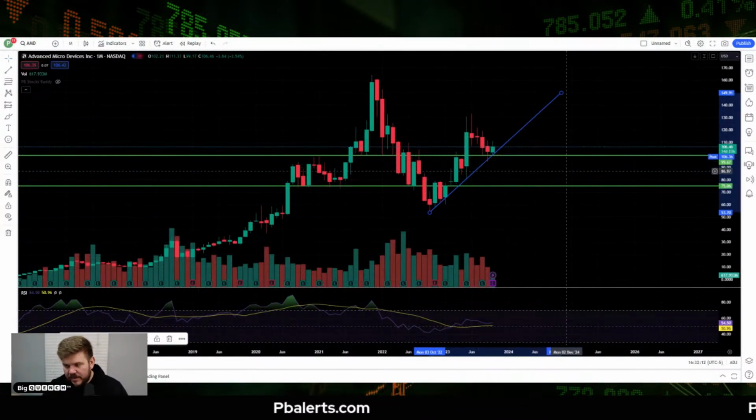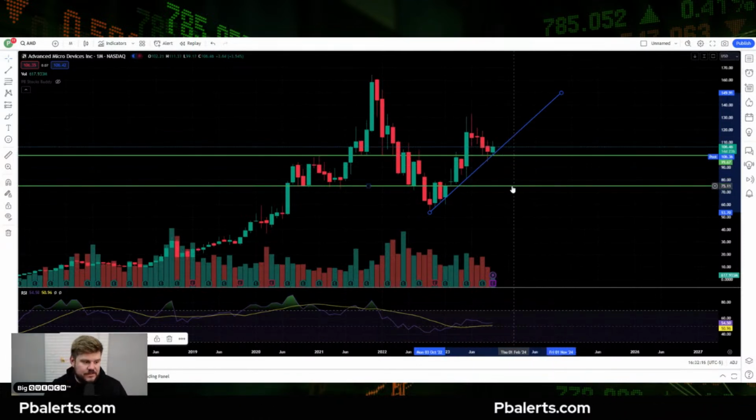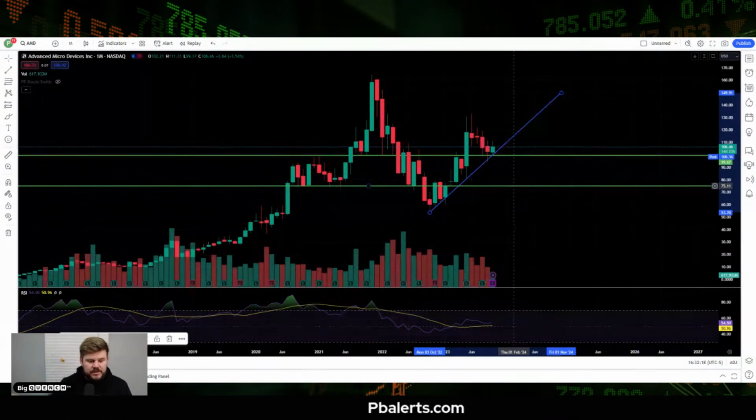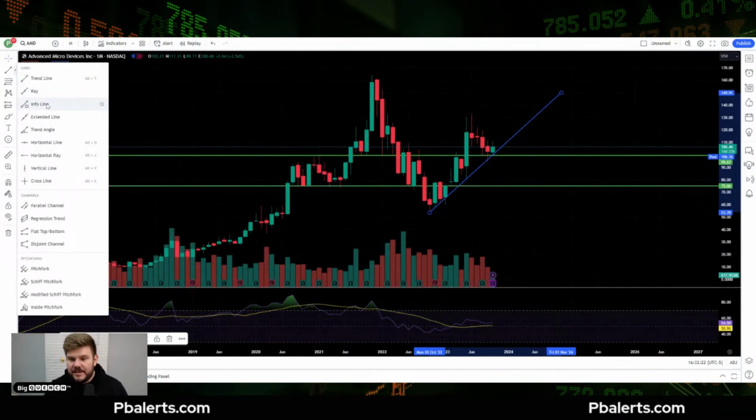Now we're hitting that point of confluence, right? Where these little areas meet, where the price intersects with these critical areas where it's either going to explode to the upside or the downside. So I think the explosion to the upside's coming. Again, keep your eyes peeled.